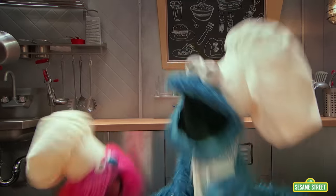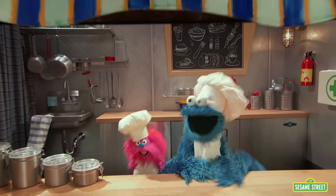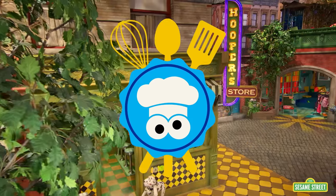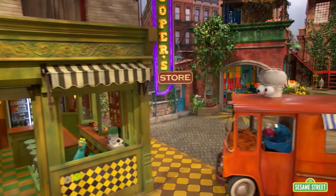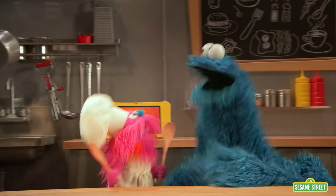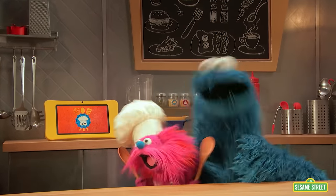Monsters to the rescue, we make yummy food just for you! Place your order if you're lucky. We make food enough for everyone.